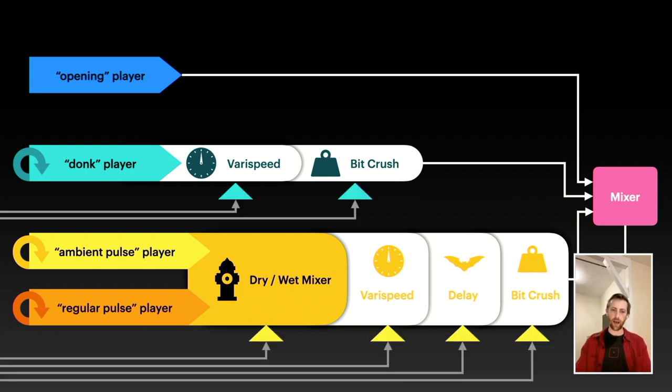And as everything else is happening, we can adjust all the parameters on these. So as the player gets closer to solving the challenge, the speed can be increased, the volumes can be changed, the mix can be adjusted. And that's how you end up with that sound, which I'm going to play again so you can listen and see if you can hear some of the repeating players come in and change as it gets closer to the answer.